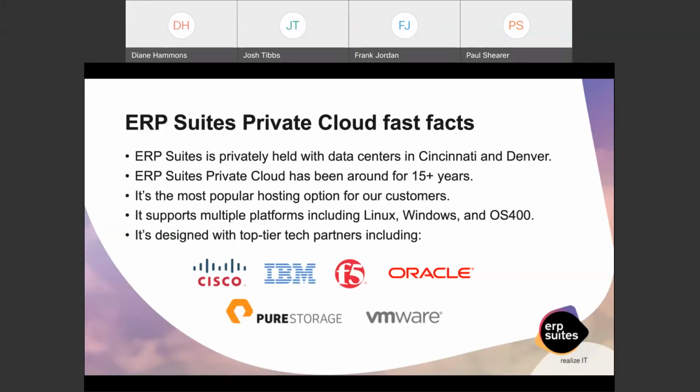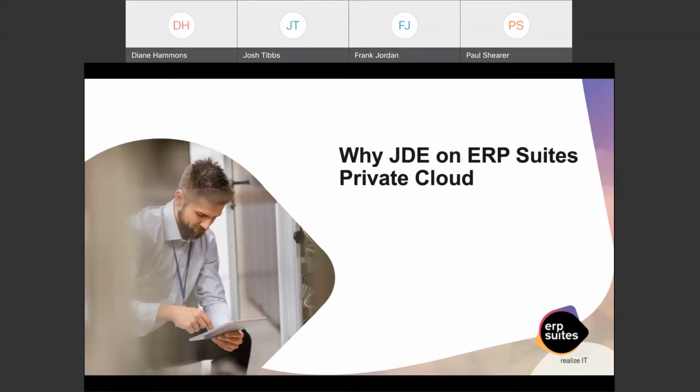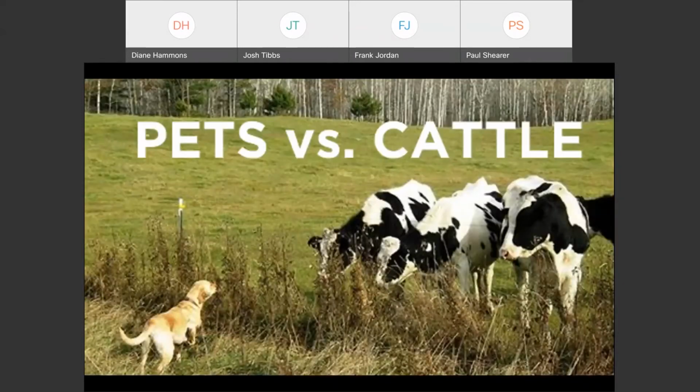So let's talk a little bit about why JD Edwards makes sense in a lot of cases for private cloud. And Josh, I love the example that you're going to get into in the next slide, pets versus cattle. Can you talk about what this means, what the distinction is, and why this is applicable to JD Edwards? Yeah, sure can. Thanks, Paul.